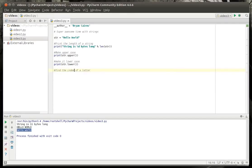Actually, let's change that to index. We're going to find the index of a letter. Now, what do I mean by index? Think of this as a list. There are 11 bytes in here. The list is zero-based, meaning this is position 0.